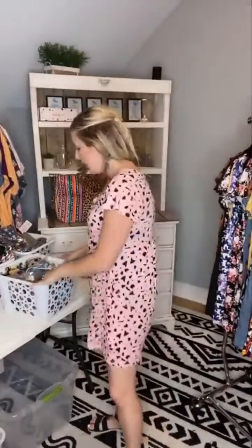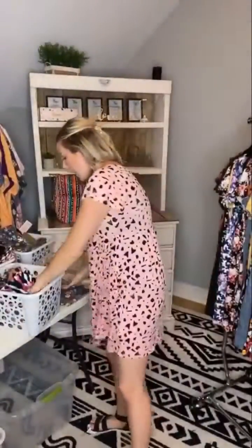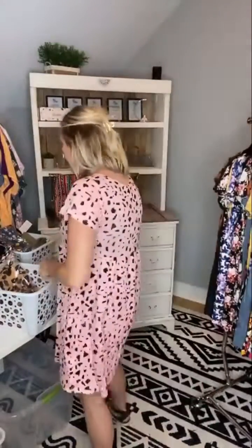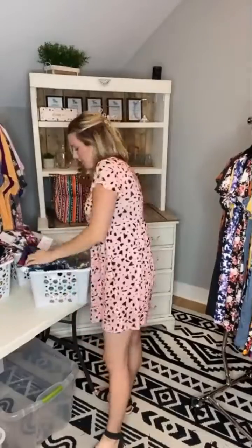Okay, let's find you some. I have 3XL floral, 3XL floral blue background. I have 3XL tie-dye. These are so good. I love the tie-dye. These would go real good with just a solid black. Oh, I'm so sorry, I'm showing you 2XL. Let me rewind myself and get it right. Here we go. 3XL paint splatters.